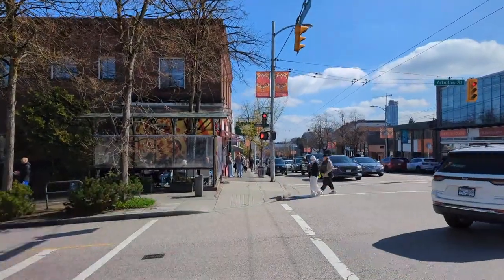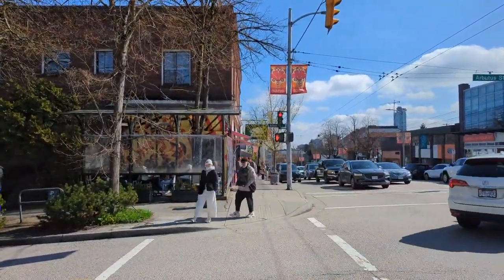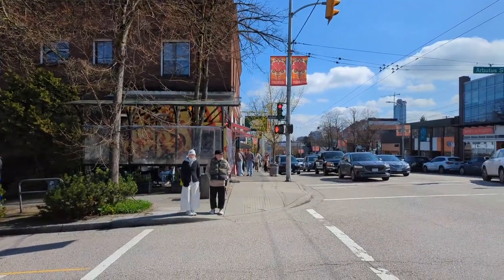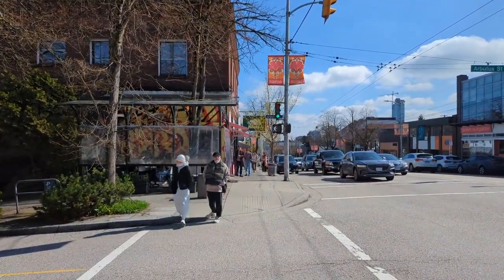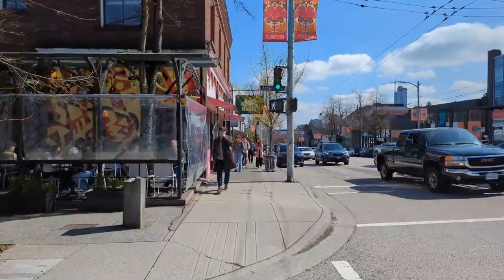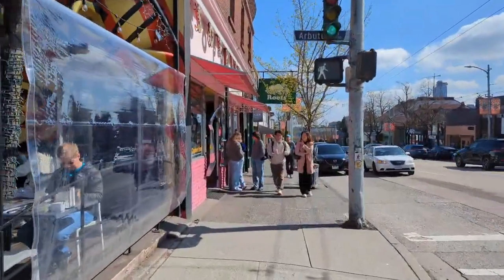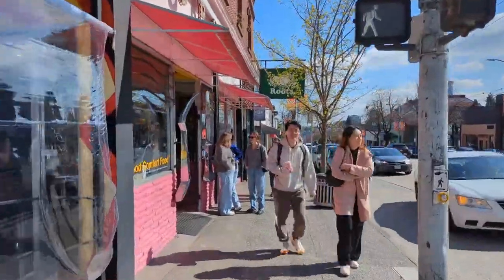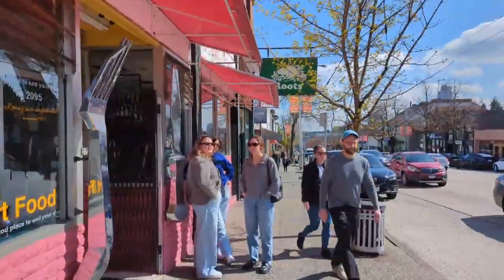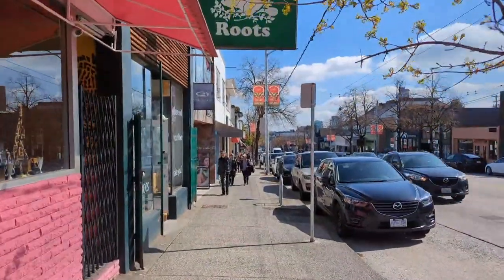Here we are at Arbutus Street on West 4th Ave. That would be Sophie's Cosmic Cafe across the street there. That's another popular place for breakfast. Let's cross. Hey, I see a few people waiting outside right now, so it'll only get busier.